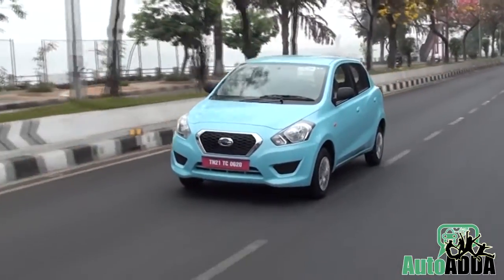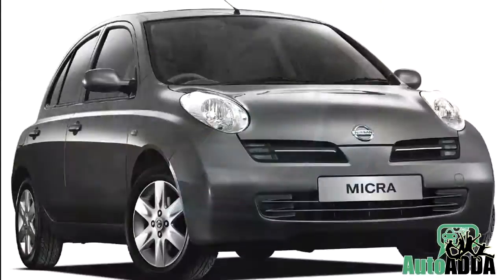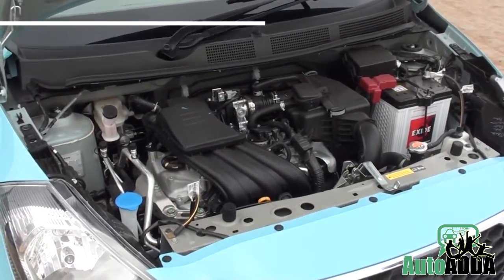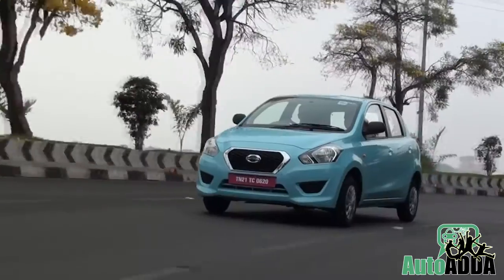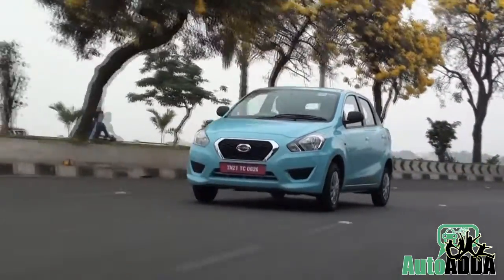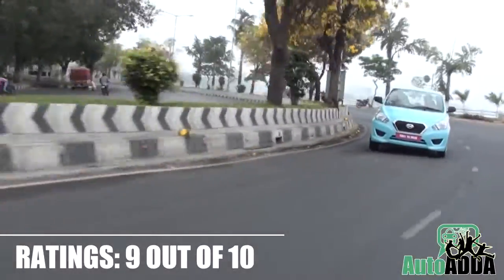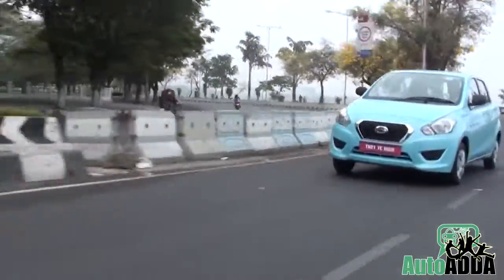Due to its stance, underneath the skin, it's the same Nissan Micra Active, with a borrowed 1200cc petrol engine with 3 cylinders. Difference between Active and GO is the reduced body weight. Hence our rating for Datsun GO is sorted out at 9 out of 10.